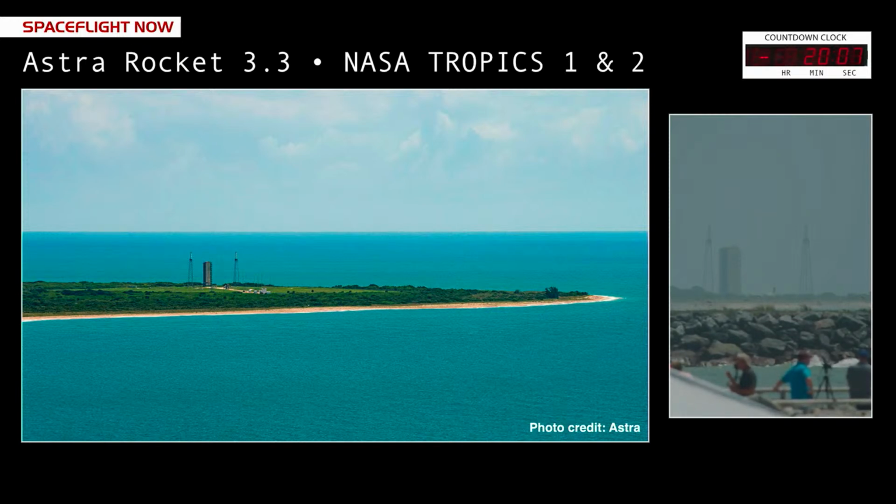Astra ships its rockets to the launch site in conventional tractor trailers. The ground support equipment and the launch vehicle are both sized to fit inside conventional shipping containers. And once this hardware arrived at Cape Canaveral, a small team of roughly a half dozen or so technicians and engineers set up the equipment and raised the rocket vertical for a static test firing earlier this month. And now we're going to play a video of the static test on Pad 46 last week.